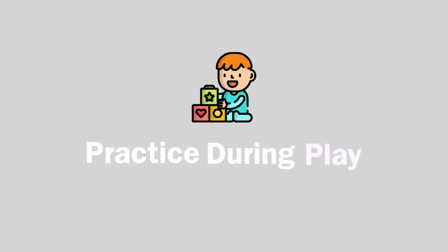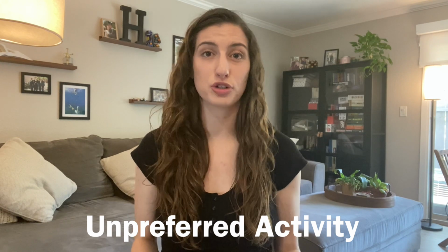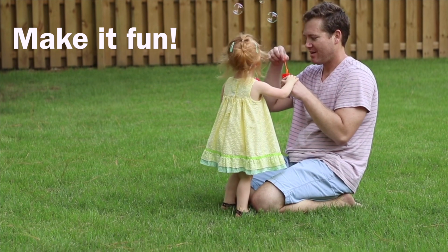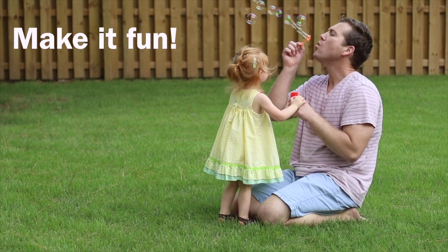The first one is to practice speech during play. Play is very motivating and it's a very fun activity for kids. If you're trying to practice speech during an unpleasant activity, or trying to get them to follow directions or say things during a time when they don't want to, or do an activity that they don't care about, they're not going to be motivated to speak and they probably won't. Make sure it's fun. Make it fun for them and make it fun for you too. If you're having fun, there's a higher chance that they're going to be having fun and be more motivated to speak and engage with you and have fun with you.